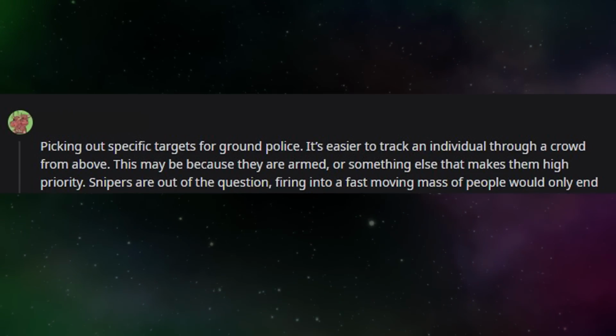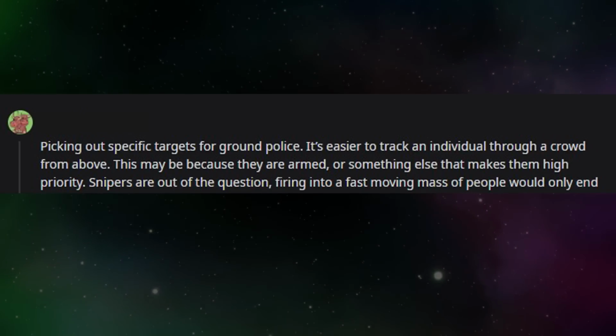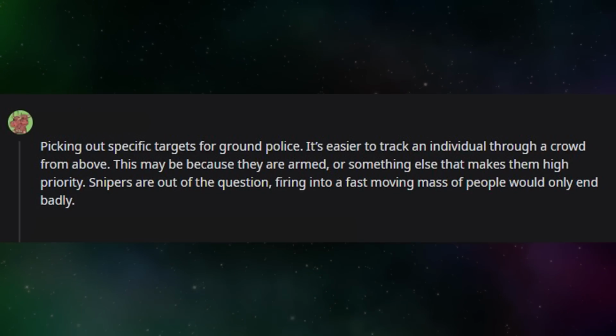Snipers are out of the question. Firing into a fast-moving mass of people would only end badly.